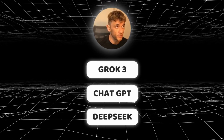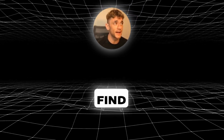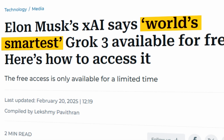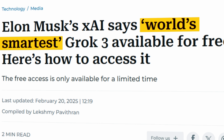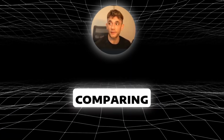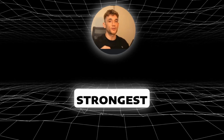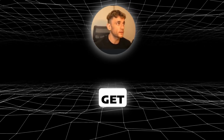Grok 3 versus ChatGPT versus DeepSeek. Who wins? We're going to find out today. This is based on testing out the smartest AI on Earth, according to Elon Musk. So we're going to be putting it through its paces, comparing each model, seeing which one performs the best, and which one has the strongest points for each. So let's get straight into it.